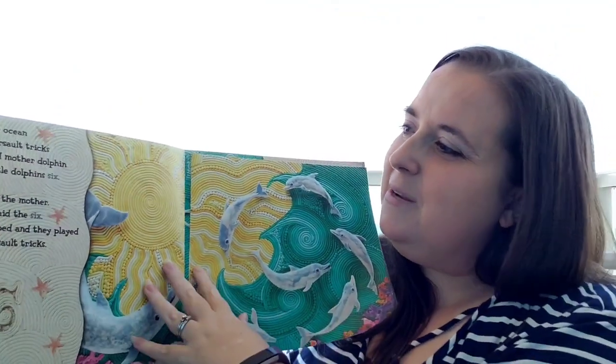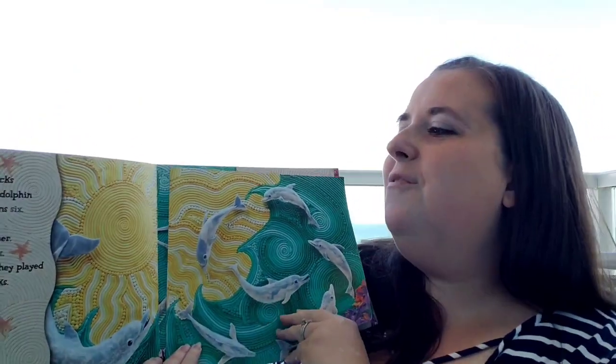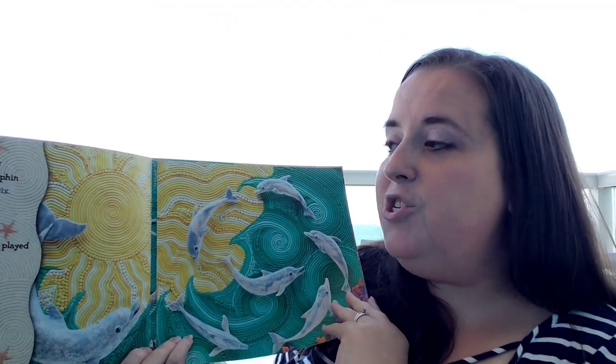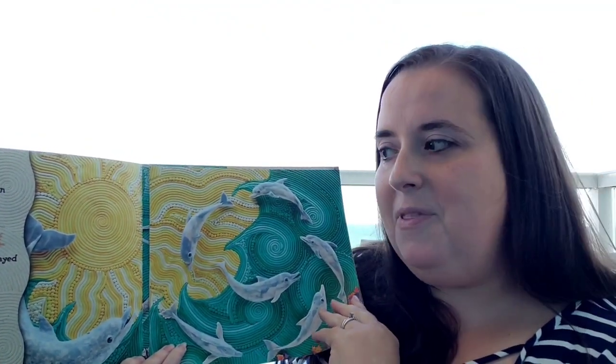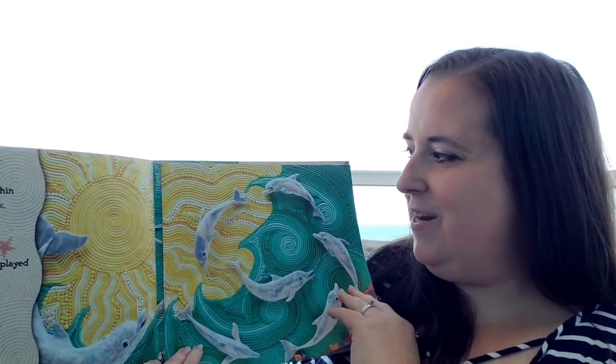Over in the ocean doing somersault tricks lived an old mother dolphin and her little dolphin, six. "Jump," said the mother. "We jump," said the six. So they jumped and they played doing somersault tricks.